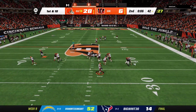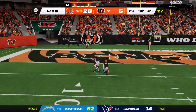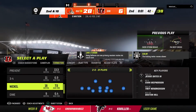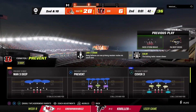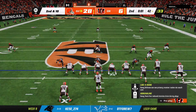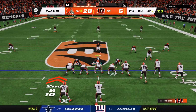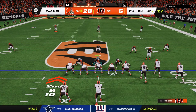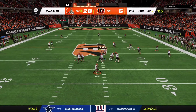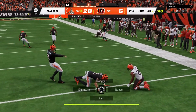We'll see. He's going to loft one deep left side here. And he bats it away, and it falls down incomplete. They gave it a shot with a deep pass, but it wasn't going to work there. And now there's less time for them to try and get 3 before the half. Let's see what they dial up on this next snap. A final shot before the break. Watson going out wide, finds Chubb.